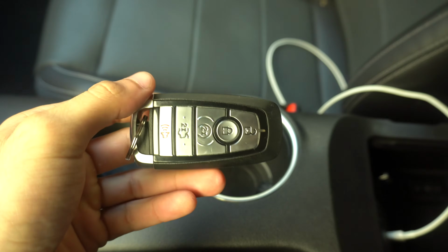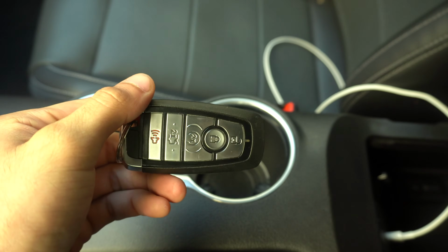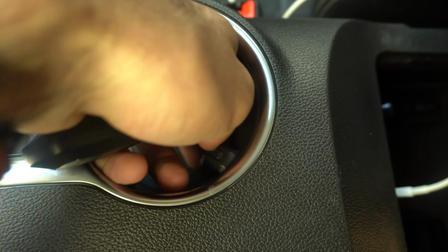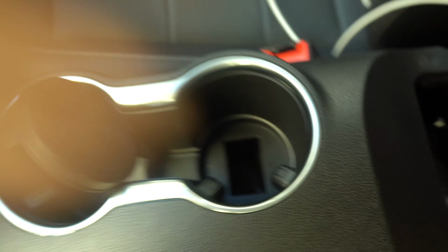And in case you're wondering, since we don't have a real traditional ignition switch to turn to ignite the engine, in case your key fob battery is dead, there actually is a little compartment here inside the center cup holder console where you remove this cover and you can place the key right there.